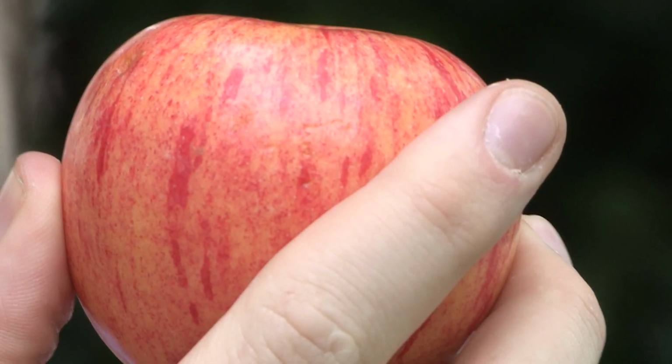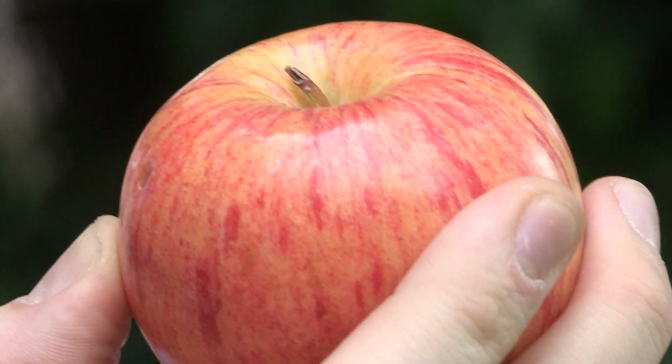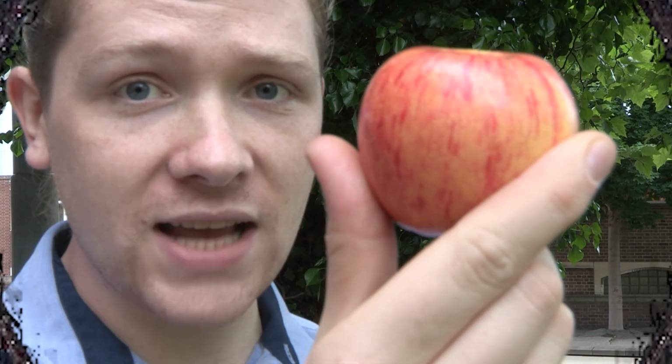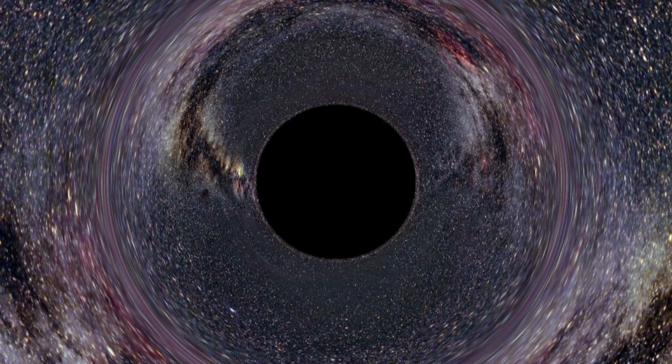I may be able to pick up this apple on Earth, but the bigger the planet, the stronger the gravity. And at a certain point, nothing can escape it. Not this apple, not big, strong, sexy me, not even light. When nothing can escape, it becomes a black hole.